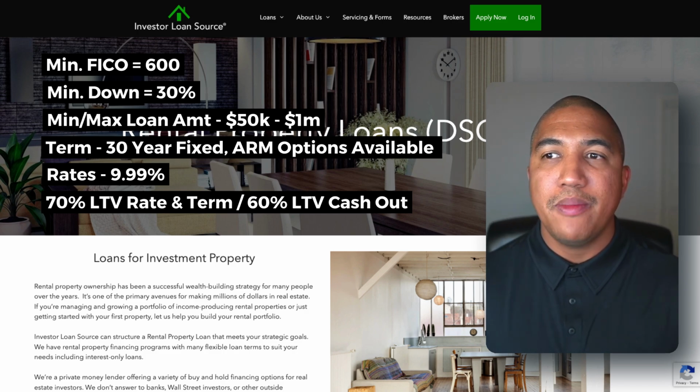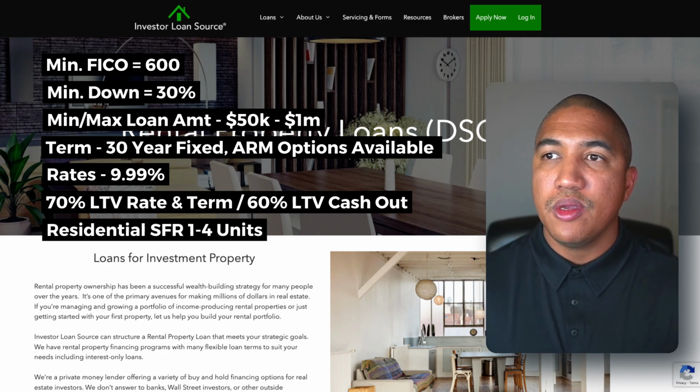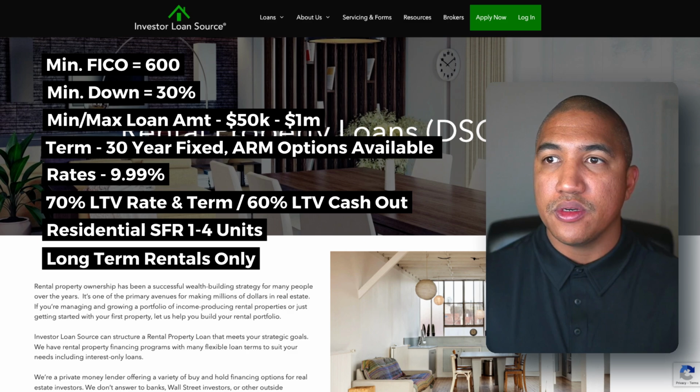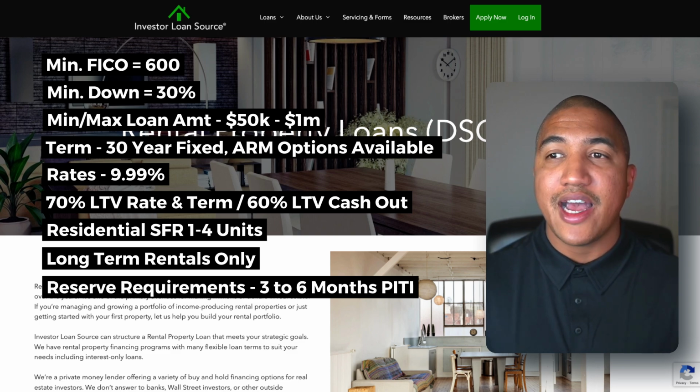Cash out loan to value maximum is going to be 60%, and property types allowed with Investor Loan Source is going to be 1 to 4 unit single family residences. Long-term rentals are only going to be allowed, however they do have short-term options for fix and flippers. Minimum reserves are going to be 3 to 6 months depending on your loan scenario, and that's going to be inclusive of your principal, interest, taxes, and insurance.